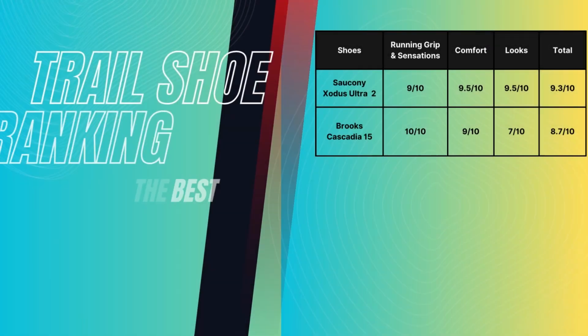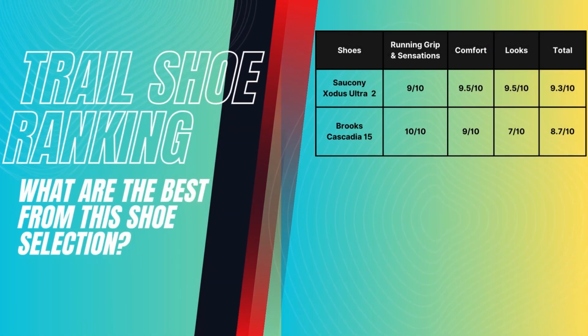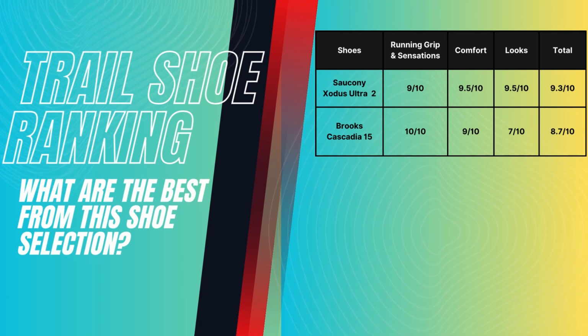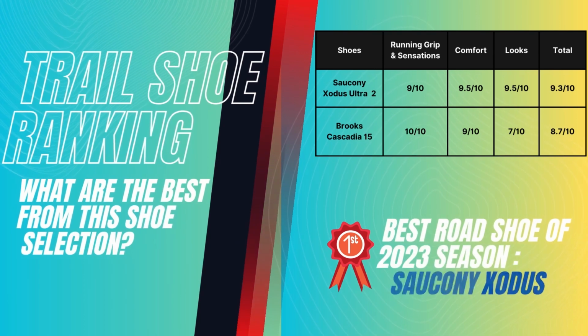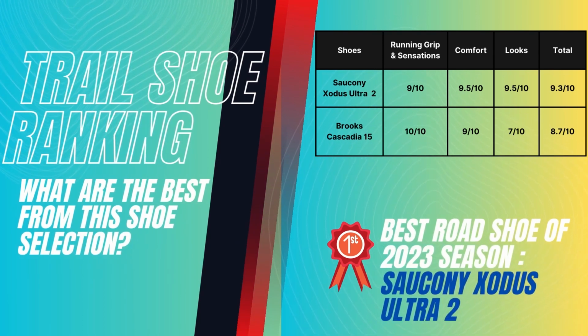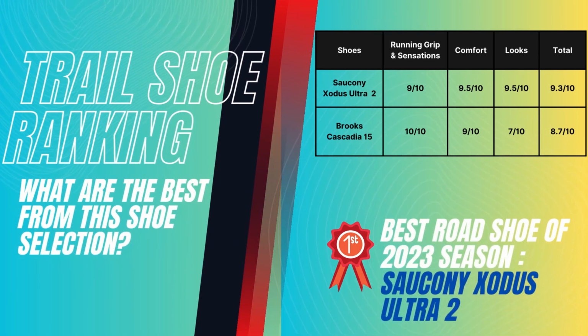Here is the ranking of the trail shoes, out of which the winner of this 2023 season is the Saucony Exodus Ultra 2. The companion of 35 km trail did very well in protecting my feet and has a good grip. I hope durability will be better than the Brooks Cascadia 15.